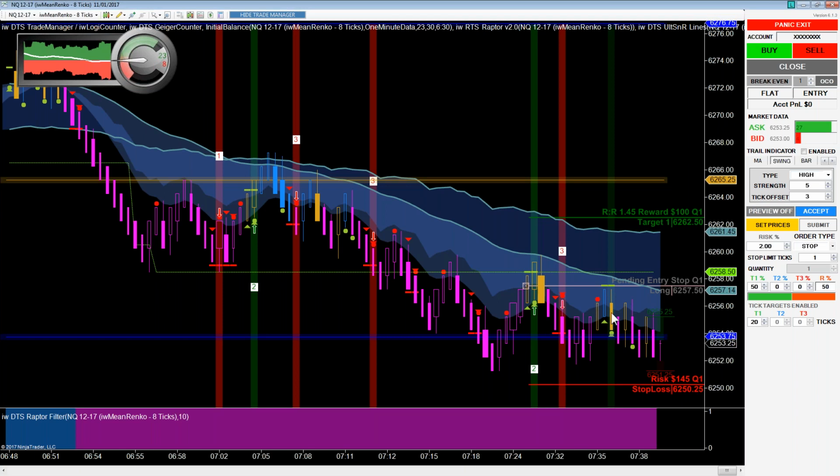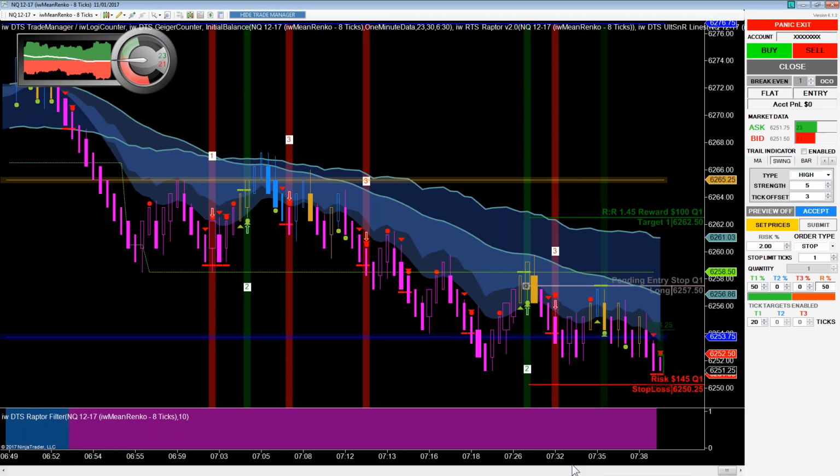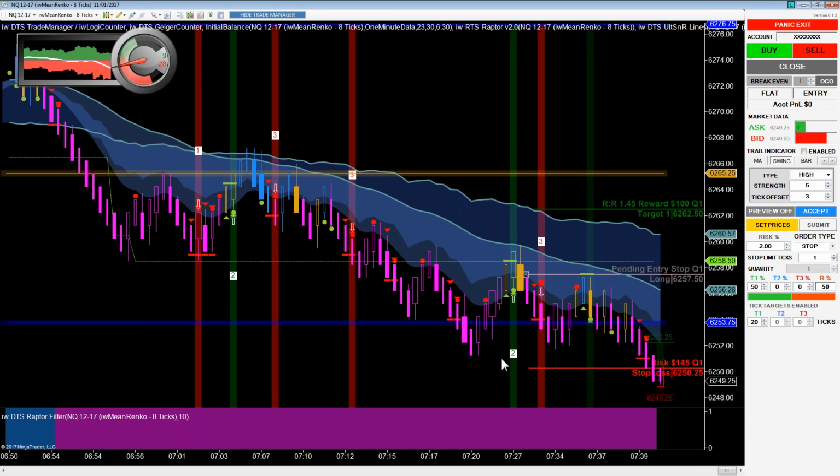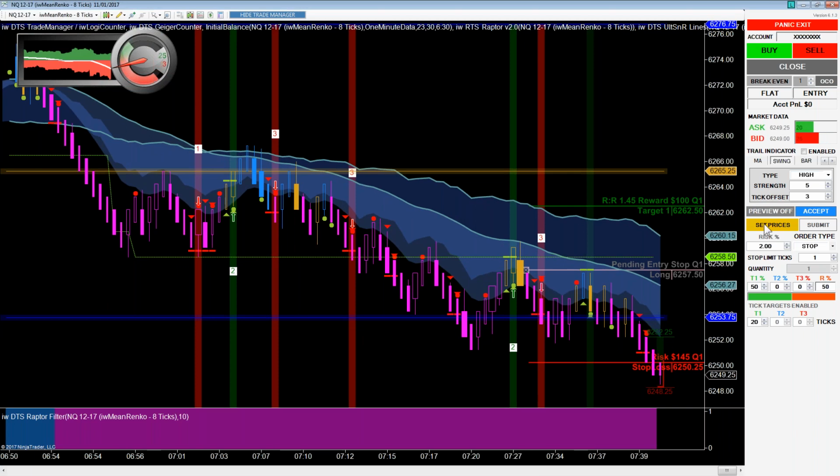Okay, well, the signal actually never engaged. You can see we had the background highlight, so the parameters were there, but it never printed. And there we go. So it looks like they're going to try to press a little bit lower still. The joys of attempting a counter-trend trade.